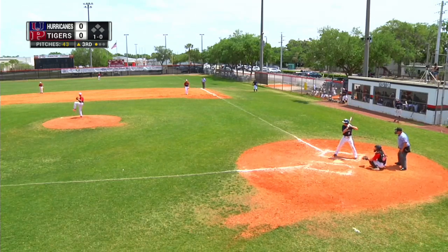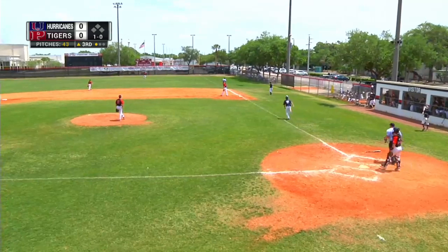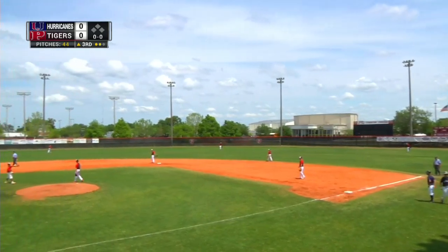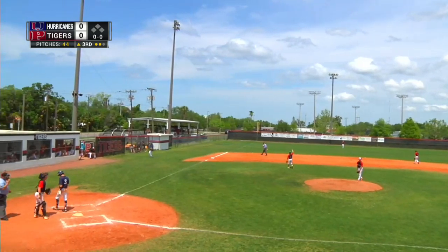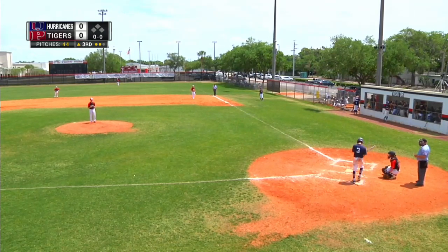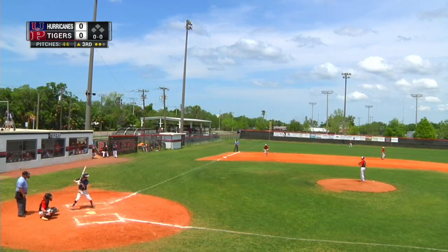Trace sizes him up, and the pitch, a low fastball, is hit into right field directly to Byron Acevedo, who makes a really nice play to send Mitch Ferris into the dugout. Two outs here in the 3rd inning, and that's going to bring up Dustin Lowe, number 3 for the Hurricanes.